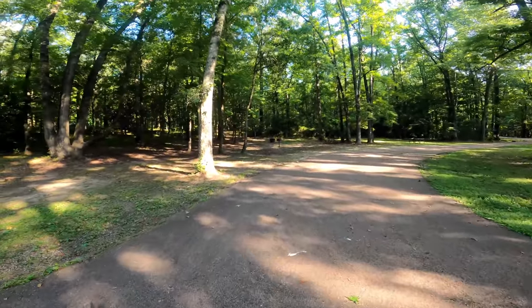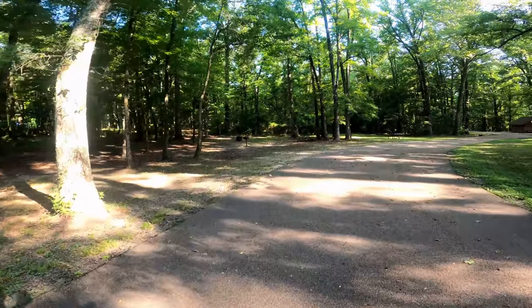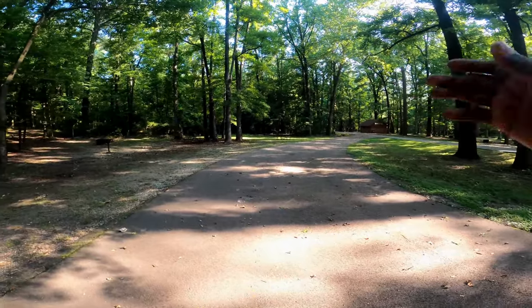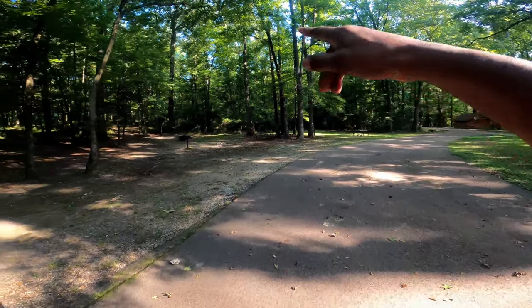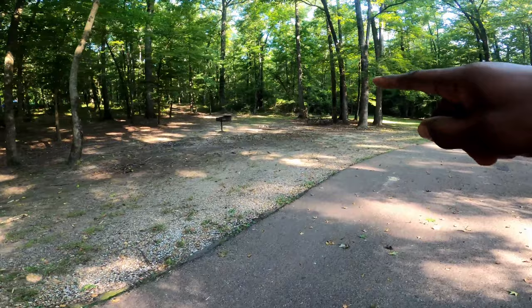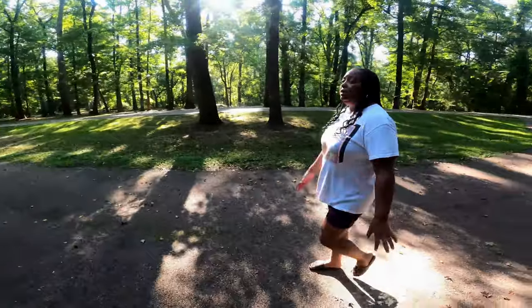And obviously if you're an RVer, you can park here. And this looks like this could be a double. Double, exactly. Because I see one, two tables, but only one fireplace. Or somebody created their own fire ring here also. Yeah, this looks like it could be a group tent.